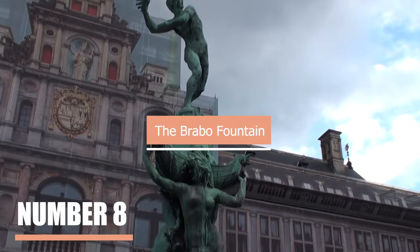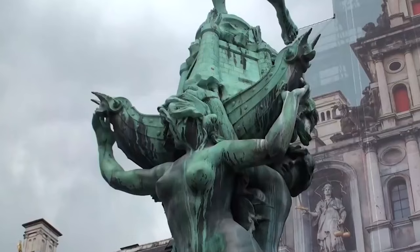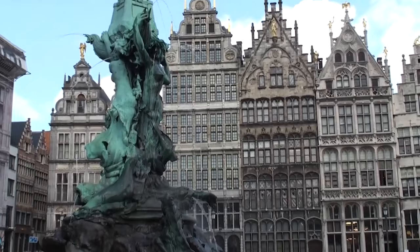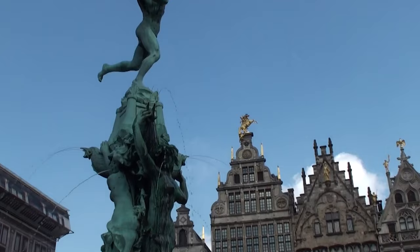Number 8, the Brabo Fountain. Antwerp is a unique name. The legend has it that once there was a Roman soldier called Silvius Brabo. He came along and managed to kill the giant. After that, he cut off the giant's arm and threw it into the river. The name Antwerp loosely translates to hand throwing. The famous event is carved in bronze, known as the Brabo Fountain, sculpted by Jef Lambeaux in 1887. The statue shows Silvius Brabo tossing the giant's severed hand in the river.